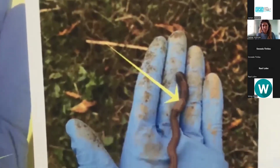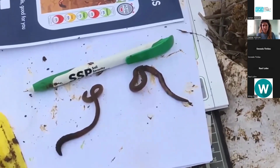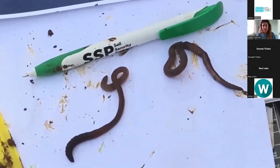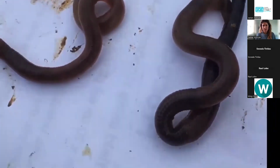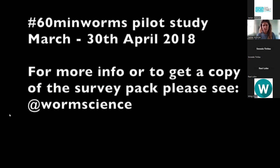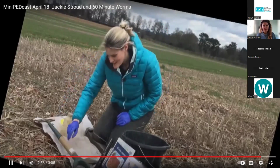Large dark worms with a distinctive saddle are recorded as type 3 anecic. These large worms play important roles in forming deep burrows for plant roots and water infiltration, and their saddle is found near the head. And we'll be talking to Jackie Stroud.